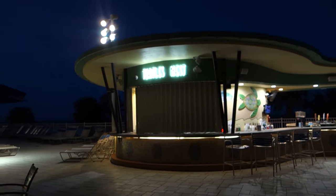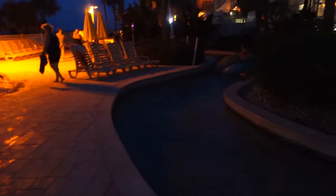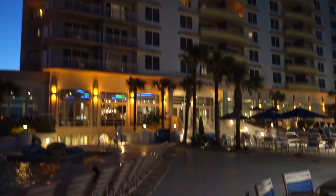And out here is the turtle's nest bar. And yeah, that's lazy river. If you look over here, you might be able to see the little miniature golf thing here. But like I said, it's shut. So yeah. And over here, it's shower. And right out here is Daytona Beach. South and the North Tower.